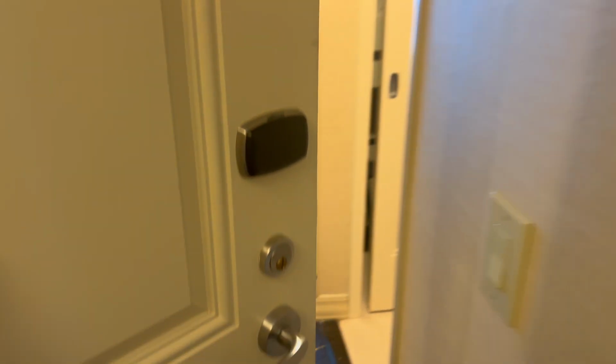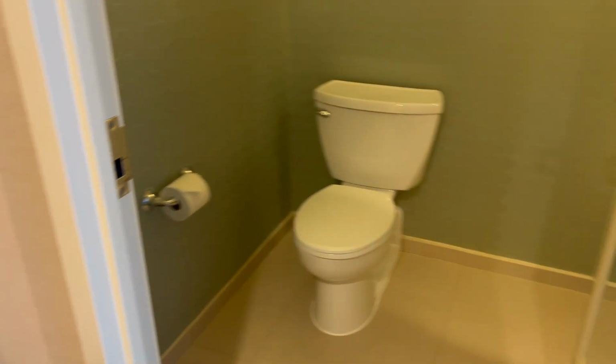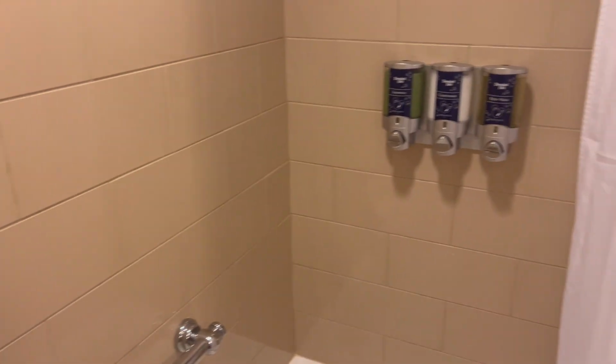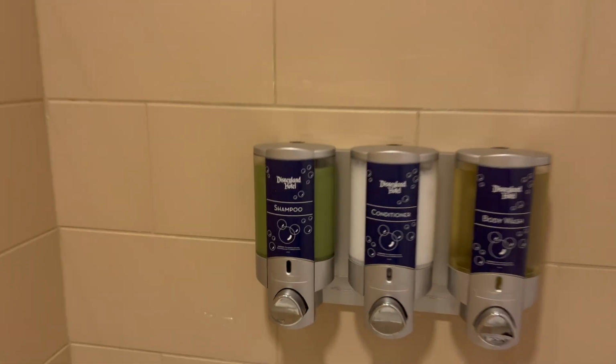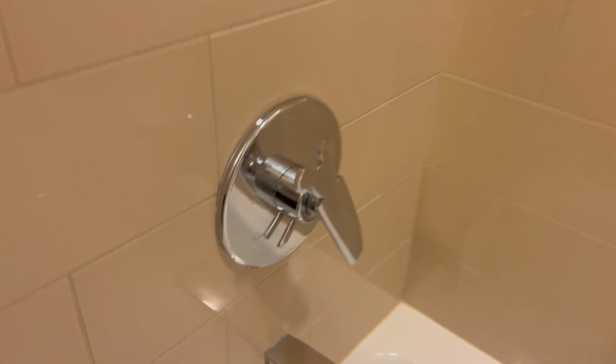Alrighty, we're gonna go ahead and head on in right here, and immediately you notice the beautiful blue carpet. But we're gonna head to the left first and head into the commode and shower area. Now this is a unique setup with the Disneyland Hotel standard rooms, is that you do have a totally split commode and shower from the sink where you can brush your teeth and wash your hands and stuff. The shower's great. They have the Disney soap products, and those are just on the shower wall.